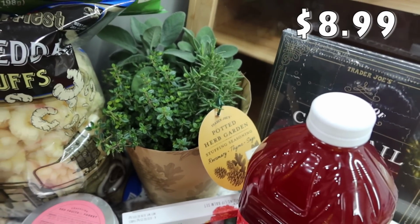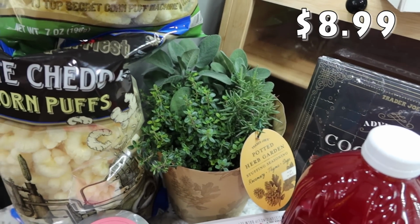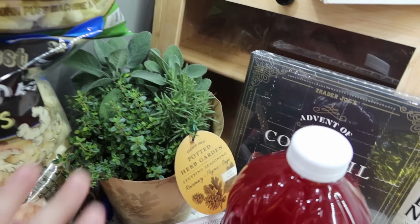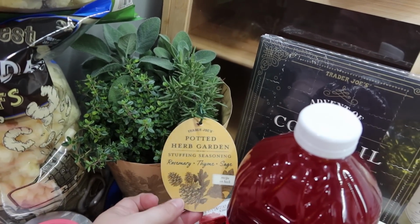And then I do not have a green thumb. Hopefully I can keep this alive. I've tried so many things inside, outside, and I'm just not good at it. Maybe one day, but this looked so pretty. I'm gonna leave it out on my kitchen counter. It is a potted herb garden.